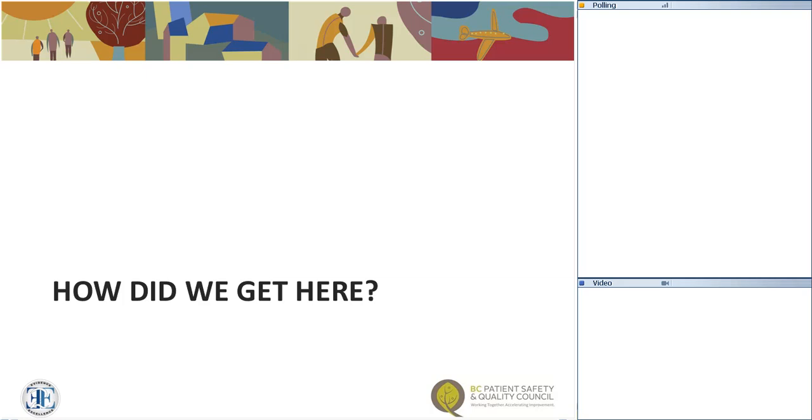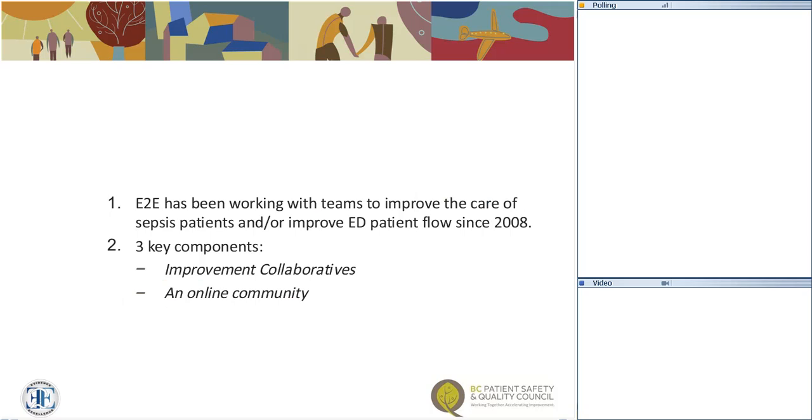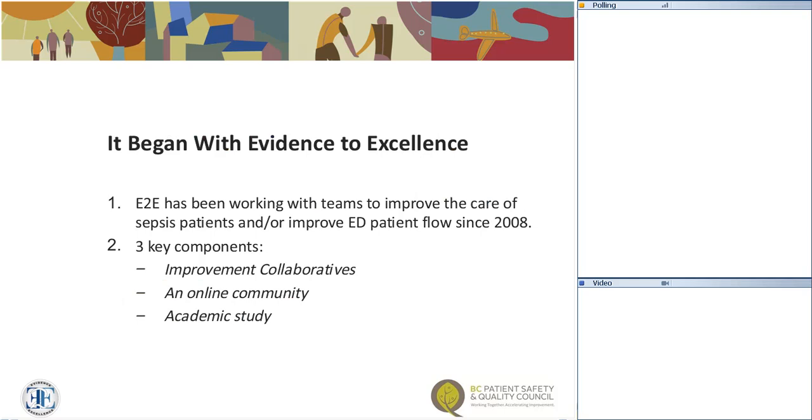One of the things that we're interested in talking about is how we got from where we were to here, and where we were, for many of us, began with Evidence to Excellence, and many of you were involved with that or may have heard of it. It was an emergency medicine improvement initiative, and each week we worked with teams from across BC, six health authorities, to improve the care of sepsis patients and/or improve ED patient flow, since about 2007, more so in 2008.